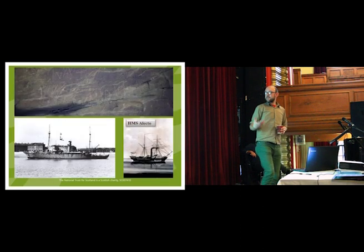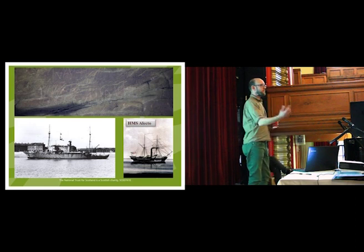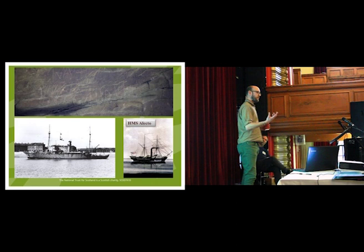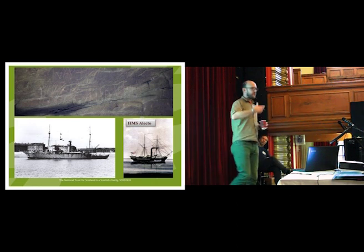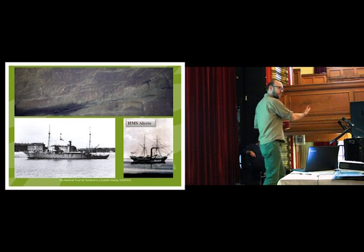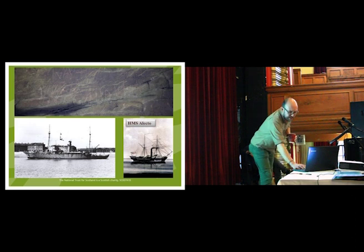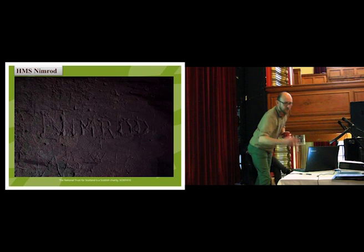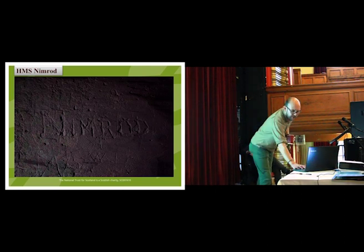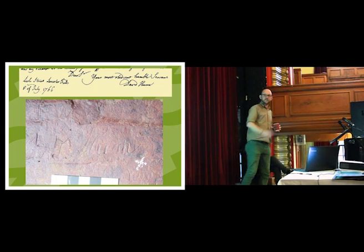And some of the things that we're starting to find: HMS Electra, we're seeing there's a relationship between the Navy and this cave. It was one of the mustering points for the Arctic convoy in the Second World War. So we see these Navy ships coming in and a lot of locals signing their name, what their ship is, and then off they're going in the Arctic convoy. And we've seen repeat visits over the years as well. We've got the Quentin Roosevelt, we've got Nimrod. And then excitingly, we've seen individuals associated with this place as tourists.